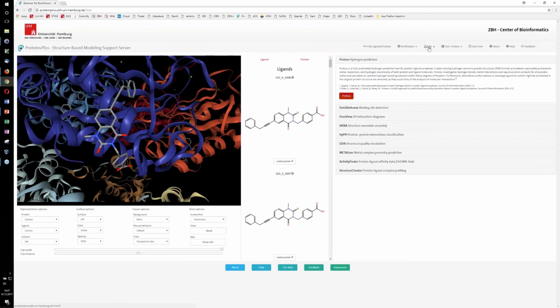On the right side, you see the information for the PDB code, and you see link outs to the PDB, but also to the Brenda database. So if you are interested in getting enzymatic information on that, you can go to Brenda here via the EC number. So let's look at some tools here.